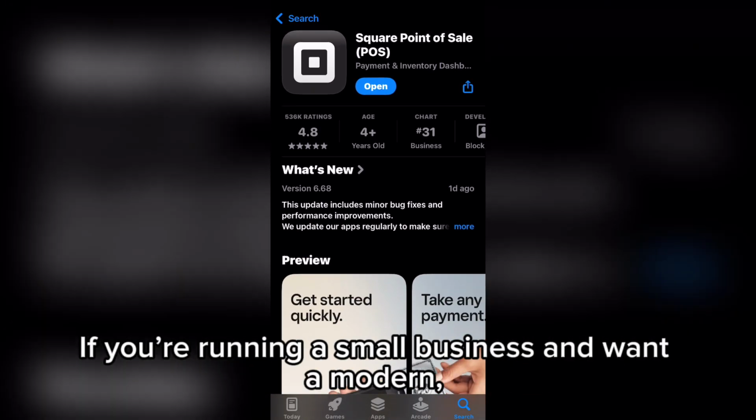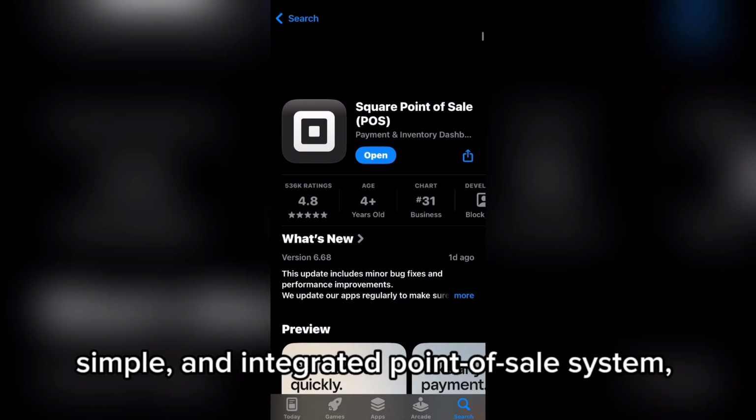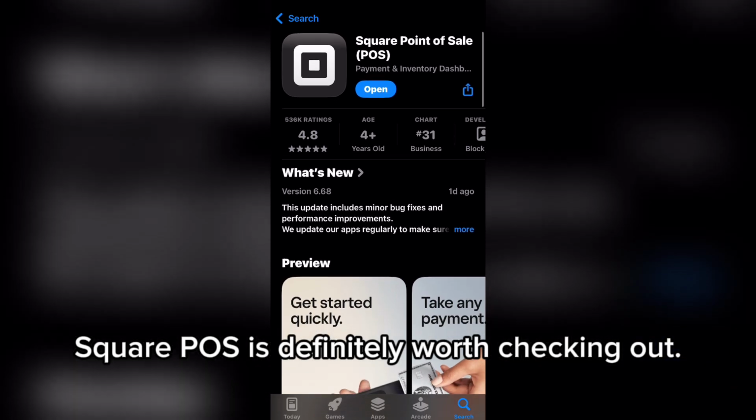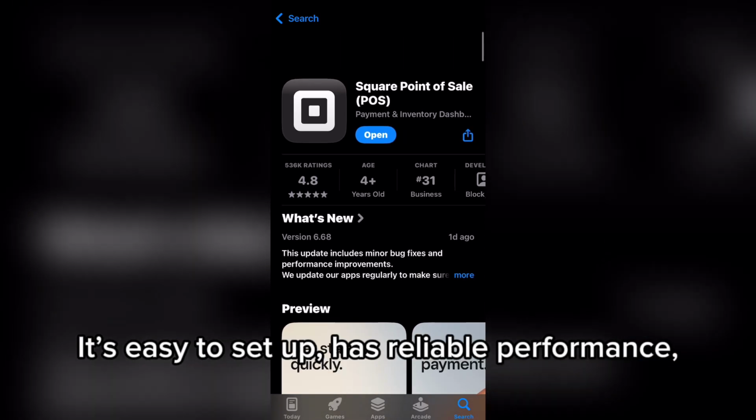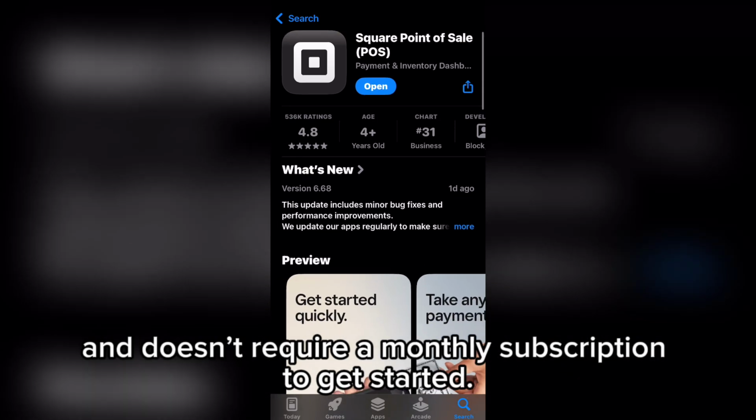If you're running a small business and want a modern, simple, and integrated point-of-sale system, Square POS is definitely worth checking out. It's easy to set up, has reliable performance, and doesn't require a monthly subscription to get started.